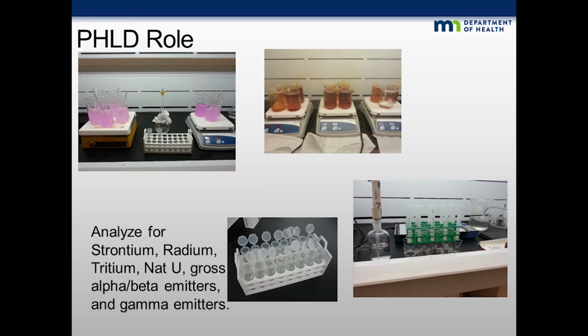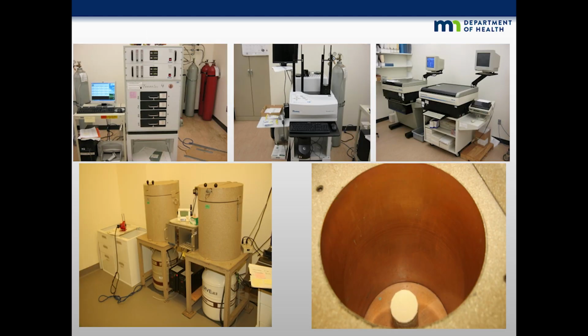Specifically, we analyze for strontium, radium, tritium, natural uranium, gross alpha and beta emitters, and gamma emitters. The instrumentation we use are gas proportional counters on the top left and middle, liquid scintillation counter on the right, and gamma detectors on the bottom.